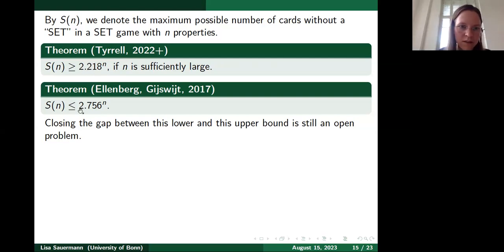Is it 2.218? Is it 2.756? Well, these are both rounded, so that's both not exactly the right number, definitely. But so the question is, what's the correct number? And is there even one? And maybe a limit there. It's not necessarily clear there actually. Well, I guess maybe it is clear. So the question is just, what is the right number, sort of for large n here. But it's now a game of just determining the right number. The correct behavior has already been determined because these two bounds have the same type of behavior.